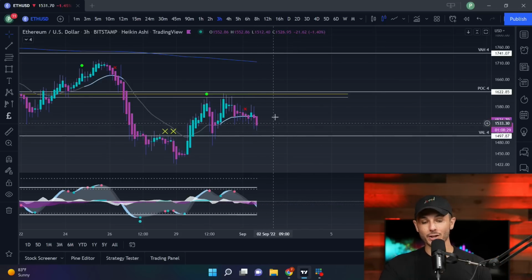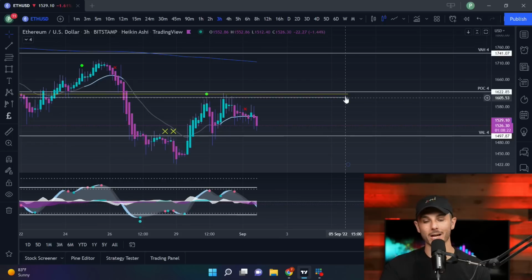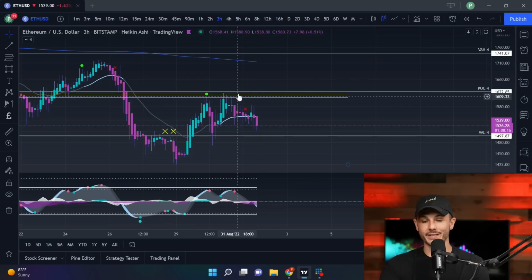And if we do get a strong bounce here, I would be looking up at the POC at about 1622, and you do have the confluence of your local golden pocket here. The POCs a lot of times will line up with a local golden pocket. So that is a strong level of resistance. As long as we remain under this level for Ethereum, I am remaining a bit bearish.